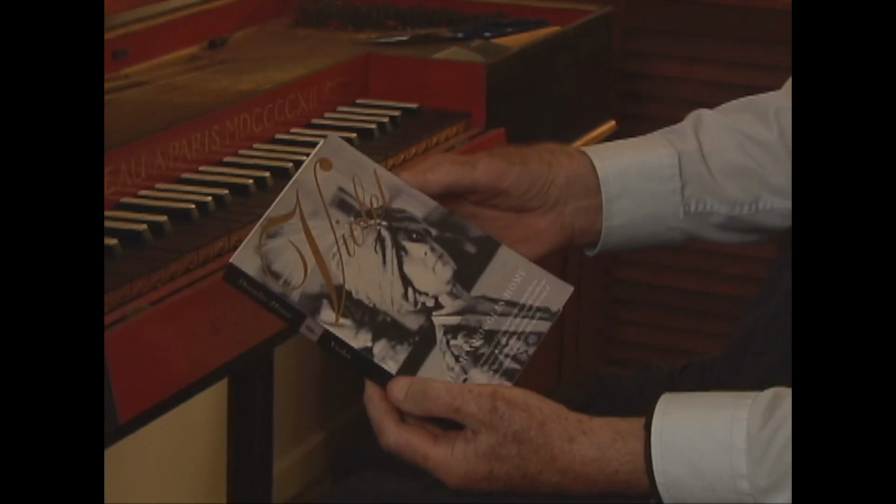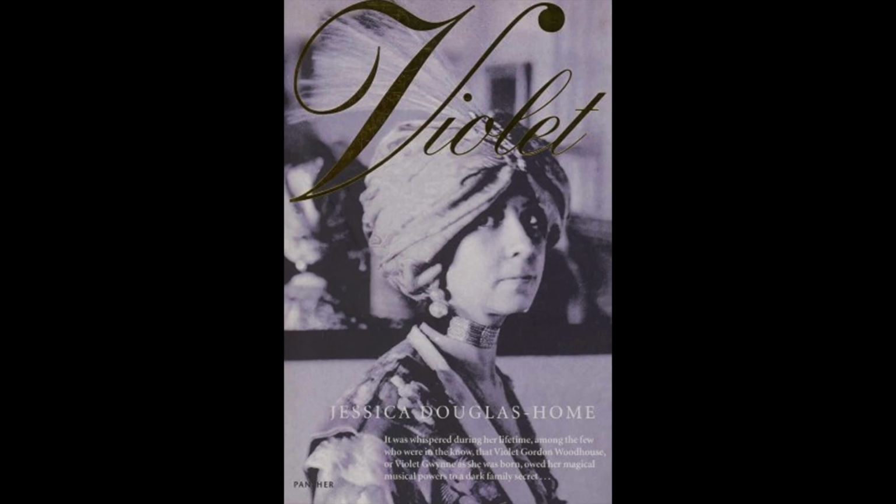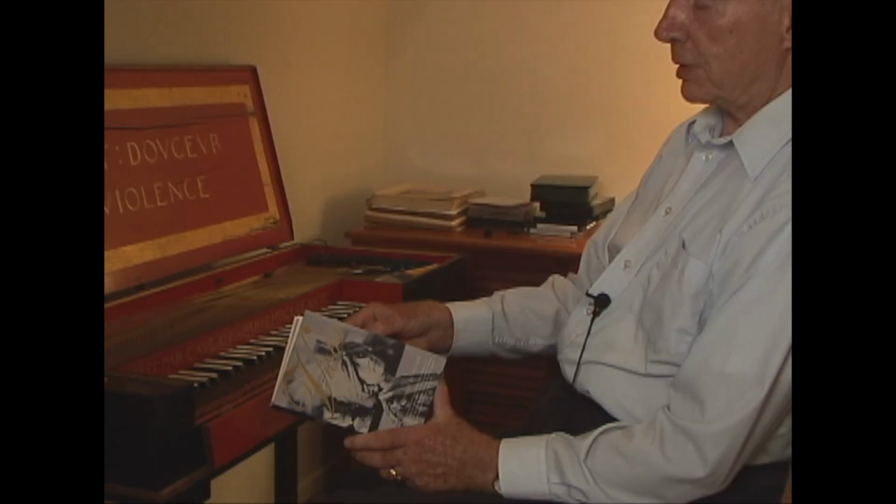I was rapidly falling in love with this instrument. I love to play it. And a friend came across this book in an old bookshop. And it's a book about Violet Gordon Woodhouse and her eccentric carryings on in London around 1912.